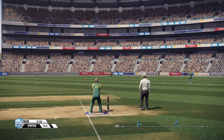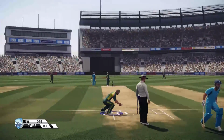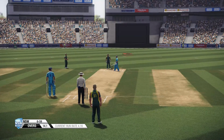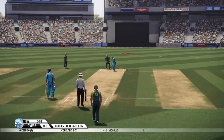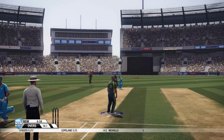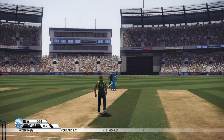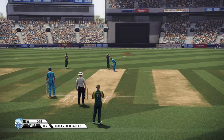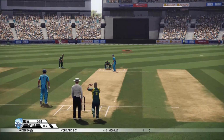It's another cry for catch. But this time it's far into the outfield, way down there at deep mid-wicket. Another run is conceded, and now Nichols may look at changing up his line here. He's got O'Keefe on strike, who has smashed it straight back to Nichols. And Nichols strikes down the stumps. O'Keefe is still on 0.